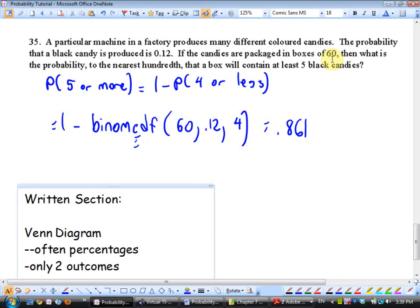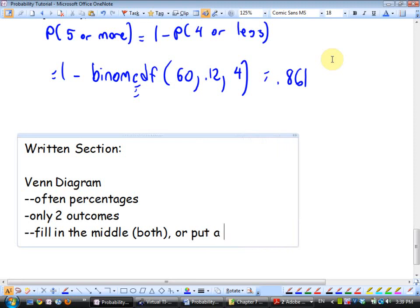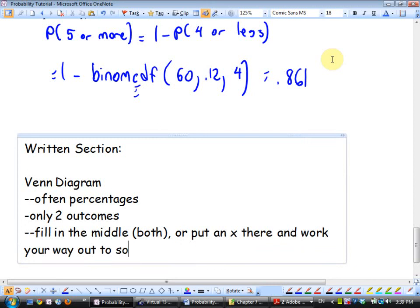outcomes, categories. Fill in the middle, which is both and the overlap, or put an X there and work your way out to solve for X. Guarantee one of those.